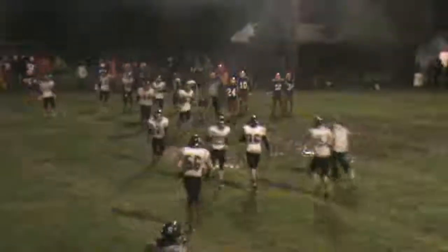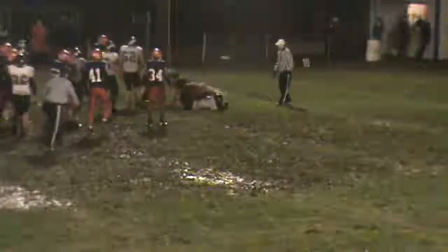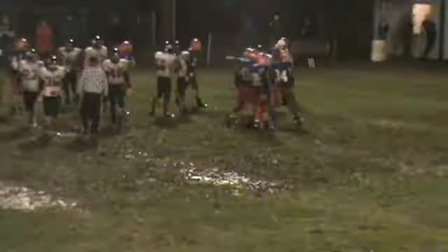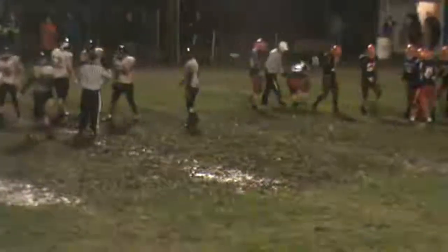3rd and a long 9 here from just inside the Patriot 49. Again in the spread offense. Mesmer in motion, gets the fake handoff, looking to pass. And the pass bounces off and nearly picked up by Stahl as he dives to get it. He gets a hand on it, but can't quite pick it up.